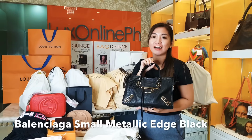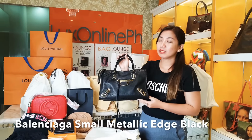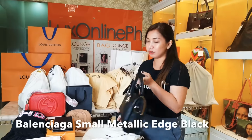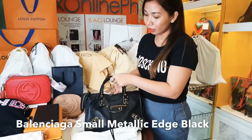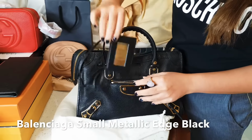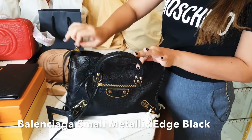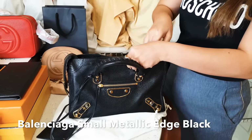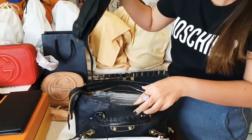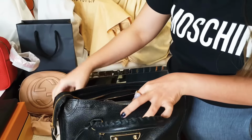We have a Balenciaga small metallic edge. Ang bango. So this is brand new, guys. Black gold hardware. And the long strap is here. Cards and leather swatch. So yan.